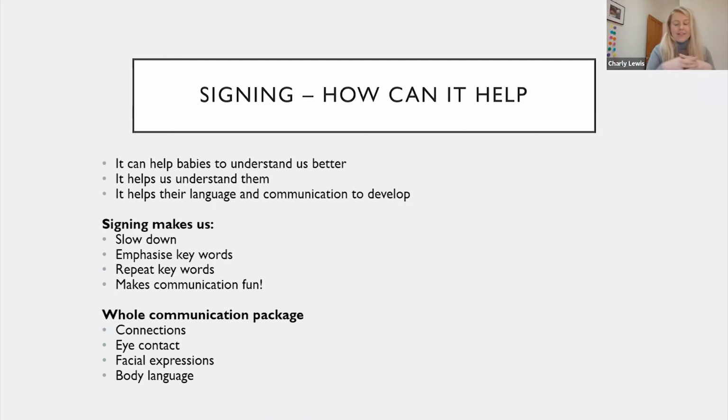What is signing? Signing that I teach, they're British Sign Language signs, so it's a proper recognised language, and all we do is take signs from that language and take the ones that are most useful and helpful to babies. So the reasons it's threefold, the way that it's absolutely fascinating with babies, is that it can help the babies to understand us better. So for example, if you were to say the word banana, your little one might think, oh, I recognize those things, but they haven't yet connected that word, those sounds, with the object. Then as soon as you do the sign, this is the thing that's great about British Sign Language, you just do the action of the word you're saying.